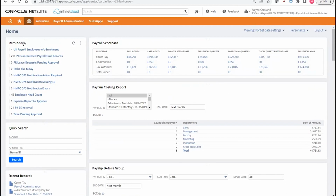Over here on the left, I have a reminders portlet, probably the most important thing when it comes to payroll, because it is here that I'm going to see any updates that occur. So I may have, for example, the HMRC data provisioning service, the DPS service, sending me through tax code updates or student loan updates, which I can then action if necessary.